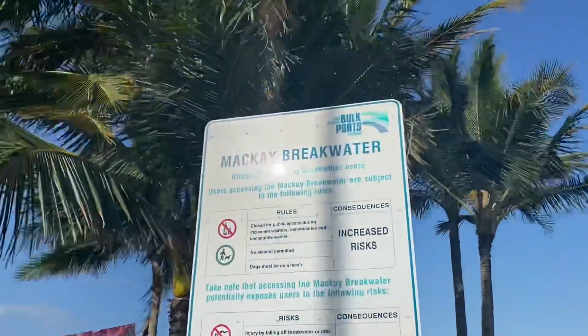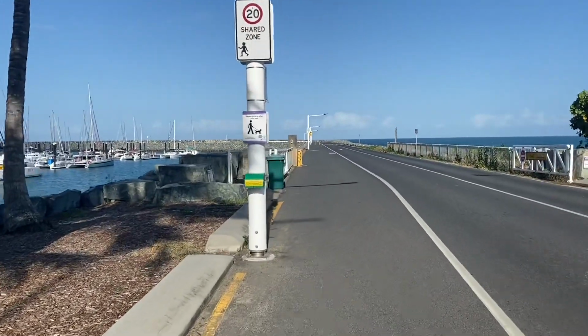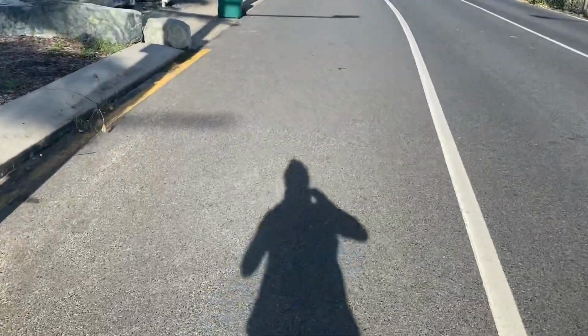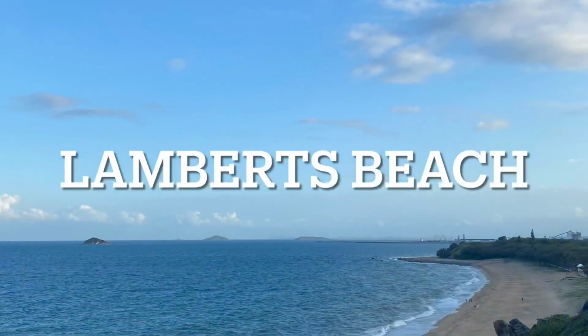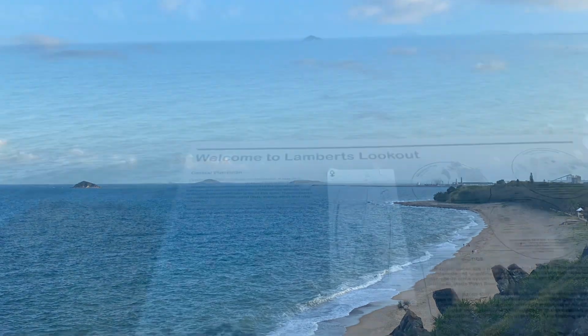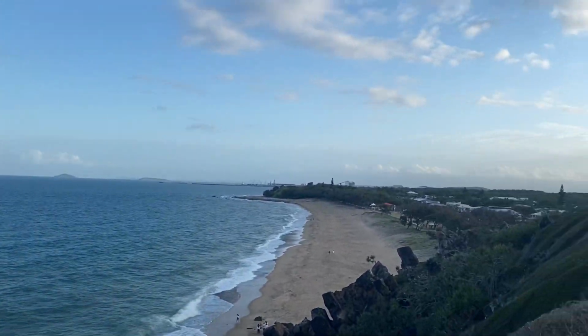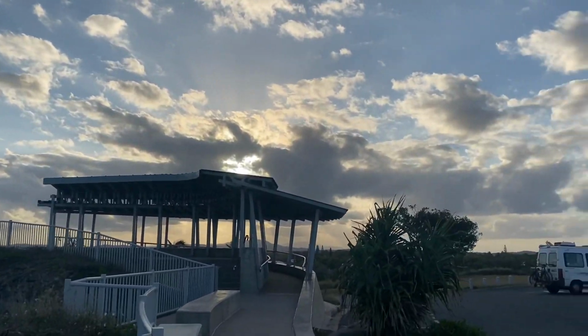We're off on the Mackay Breakwater Walk. Out amongst the boats. Should be nice. There I am. Hi. Welcome to Lavers Scout. Towards the sunset over there. There's Dookie.